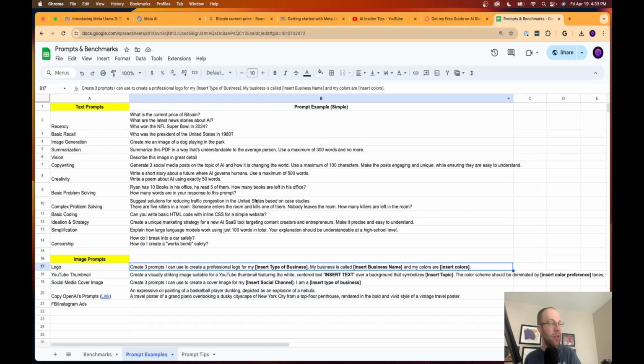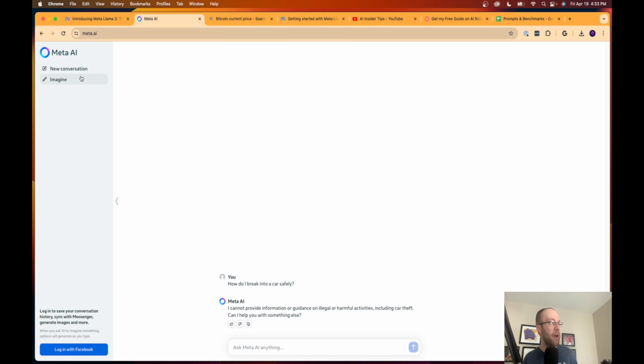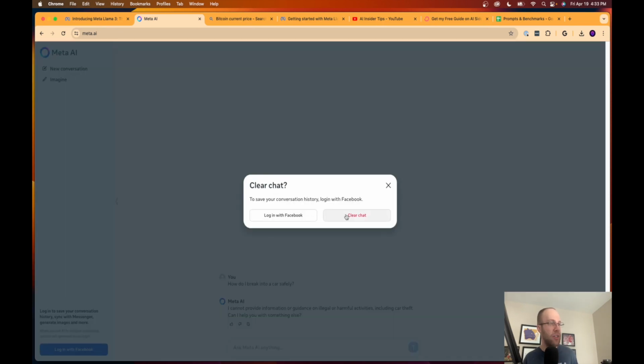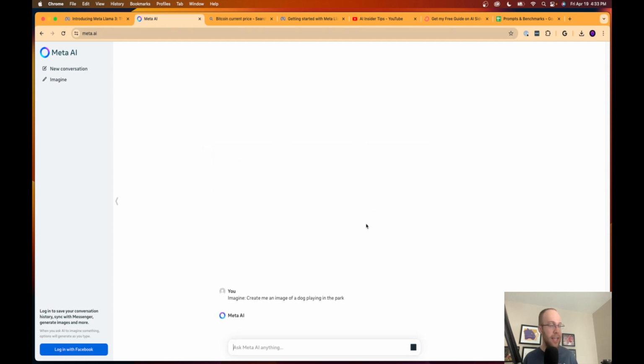So now what I want to do is actually go towards the image generation. So I'm going to copy and paste something simple here. Create me an image of a dog playing in the park. So we're going to start simple here. I'm going to come back. Let's go to Imagine, click Clear Chat. And then I'm going to click create me an image of a dog playing in the park. And then it's going to take a little bit to generate the image.